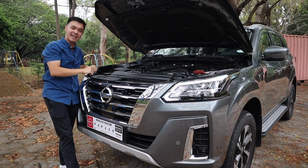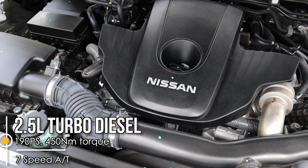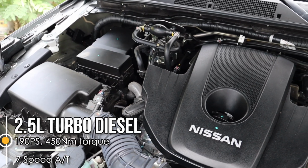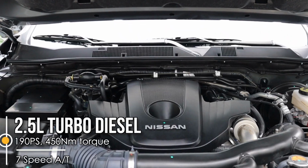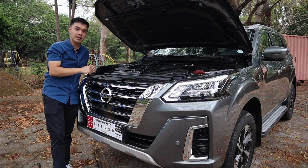Under the hood of the Nissan Terra is this 2.5-liter inline-4 diesel engine, making 190 horsepower and 450 Newton meters of torque. Now, it is worth noting that although this is only a 2.5-liter, it has the exact same output as the Isuzu MUX's 3-liter engine. This is also paired to a 7-speed automatic transmission.